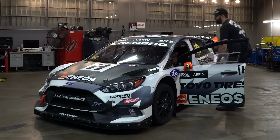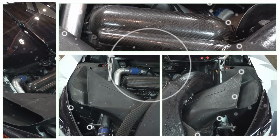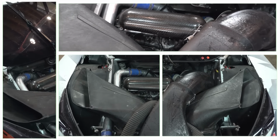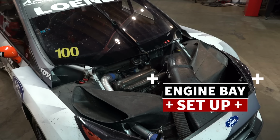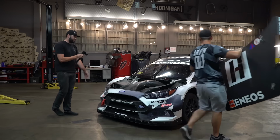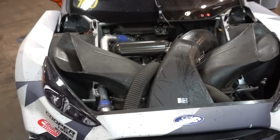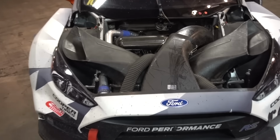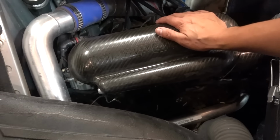Let's look under the hood. This is the part that gets exciting with these things. It's like any other modern car. You take the hood off and there's just a bunch of things in the way and you can't see the engine. Except this stuff looks a lot cooler than a trim plate. Damn. Carbon fiber intake on the thing.